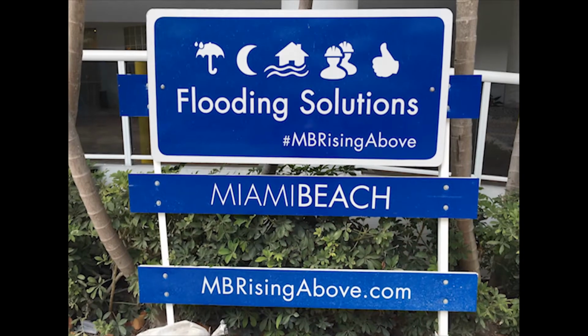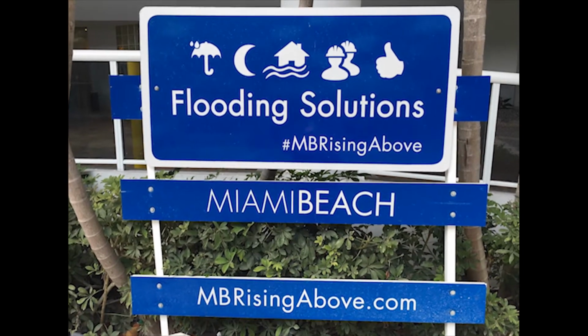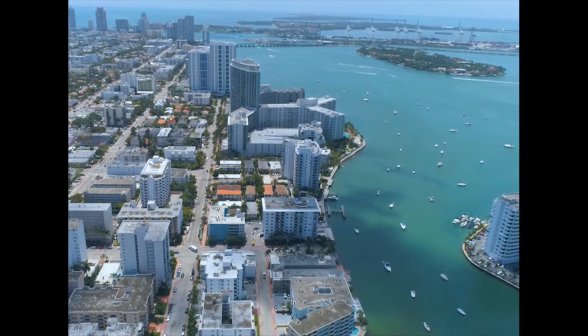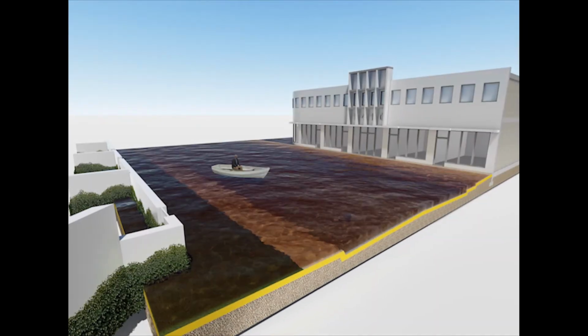Sunset Harbor in Miami Beach is one of the coolest projects I've worked on in my entire career. Very proud of it. The project started with a general approach of helping them take care of some flooding situations. During seasonal high tides, and especially if there's a rain event that happened, the roads would flood and they would stay flooded for 2 to 3 days.